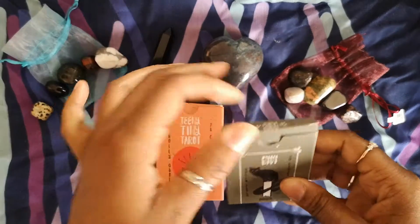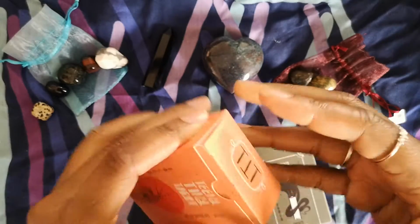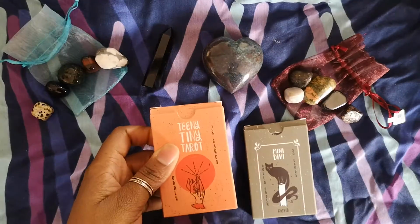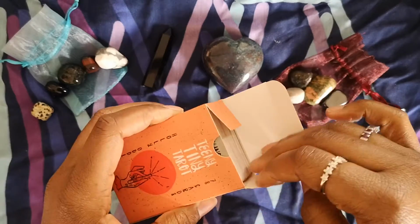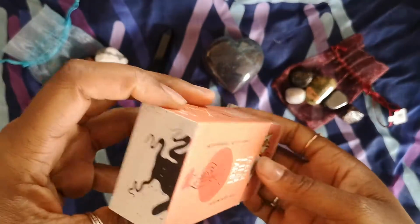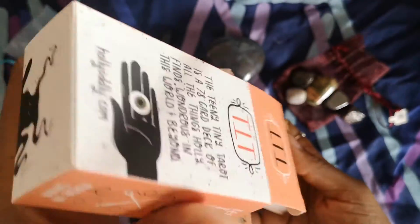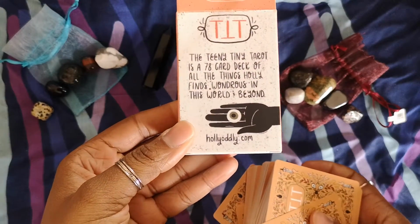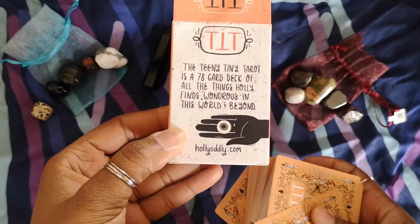I kind of pre-opened them because, as you know, with tuck boxes, sometimes it's incredibly hard to open them. I managed to do just a little bit of damage, not as bad as sometimes when you open them. So we will start with the tarot here. The cards are on 350 GSM or something like this. This is empty, and as you can see, the Teeny Tiny Tarot is a 78 card deck of all the things Holly finds wondrous in this world and beyond.